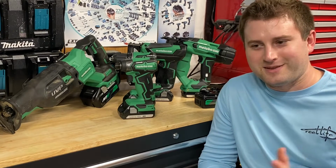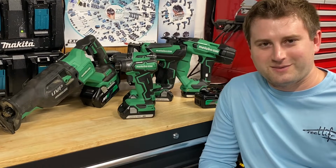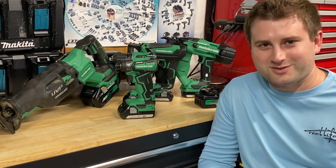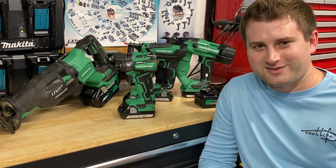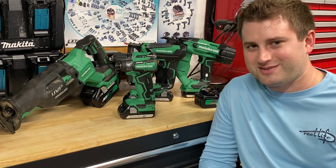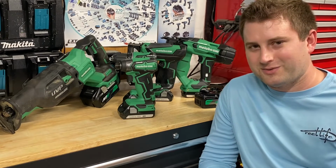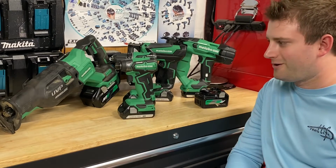Had no idea. I didn't know Metabo or Hitachi at the time was the first brand to come out with the cordless impact driver, which is such a legendary tool. It's hard to find someone that doesn't own a cordless impact driver now. So very cool tool to see that they invented, and really cool to see what else Metabo's coming out with now. But let's move back over to some of the tools over here.